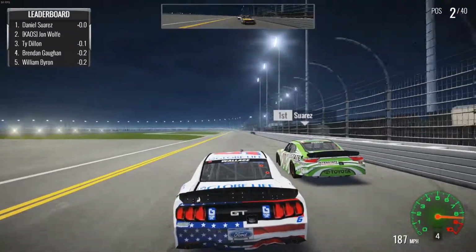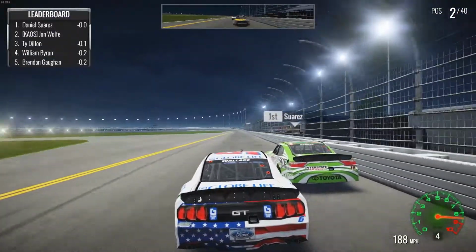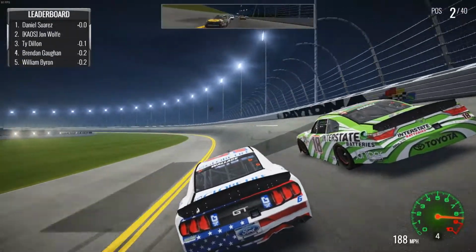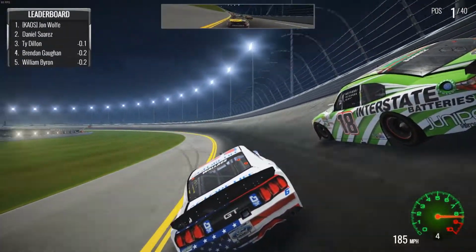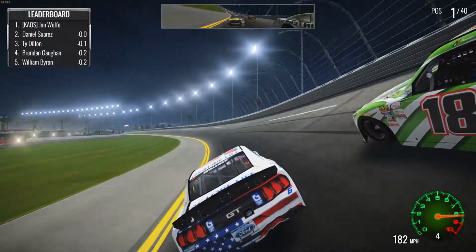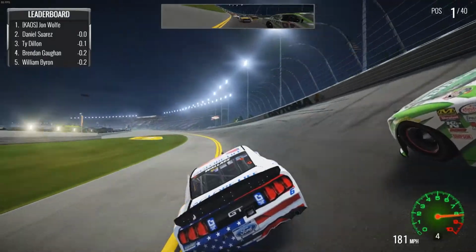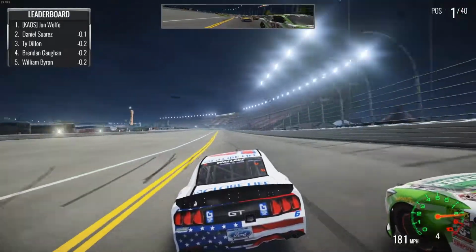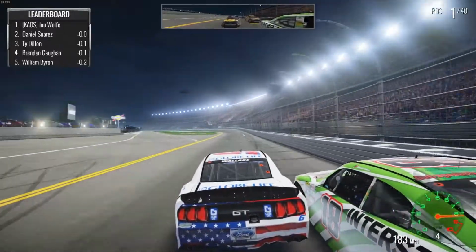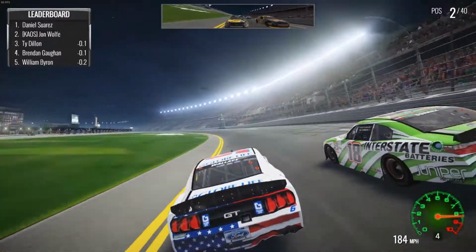Got a little run there. Let's try to side draft him. Looks like we might have some help from Austin Dillon. Unless he goes with Suarez. Staying low for now. Oh, he tried to change his mind, but Gaughan got to his outside. Oh, I made contact with Daniel Suarez. Oh, no.